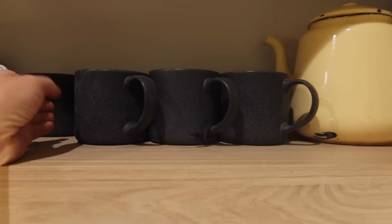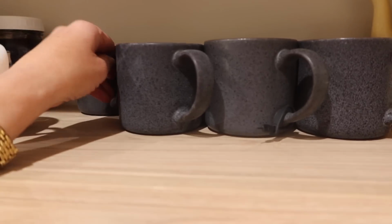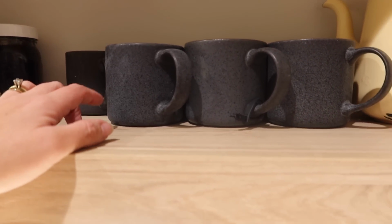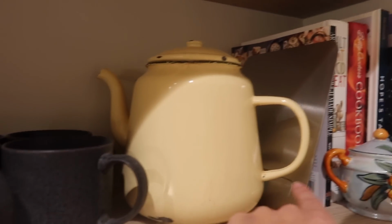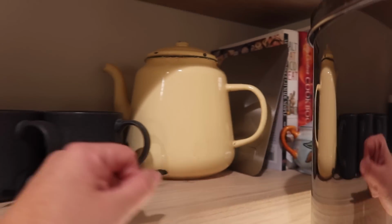We have all our mismatched ugly mugs in a cupboard. Not ugly, they're cool, but they're in a cupboard. But I do keep a bunch of these. I think some of them are in the dishwasher. Just right here, a bunch of our mugs and our chai pot that we pour it into. There's my scale and some of my favorite cookbooks. There's another sugar thing. Look at that, so cool.